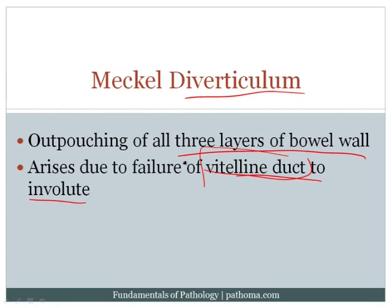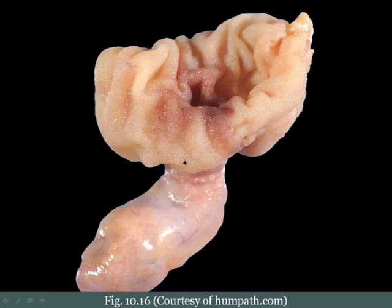There feels like there's something firm but soft, or something solid but soft within the umbilical area, and that's because there's stool caught up in the Meckel's diverticulum. So that's an important, interesting finding as well. Now, this is what the Meckel's diverticulum looks like.